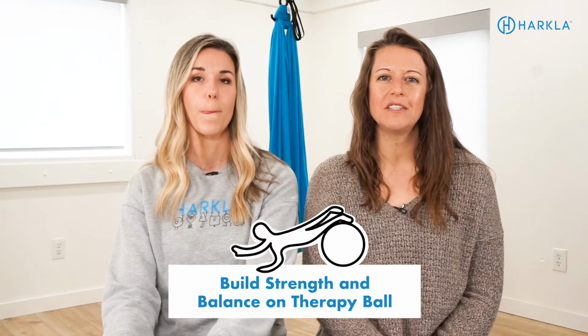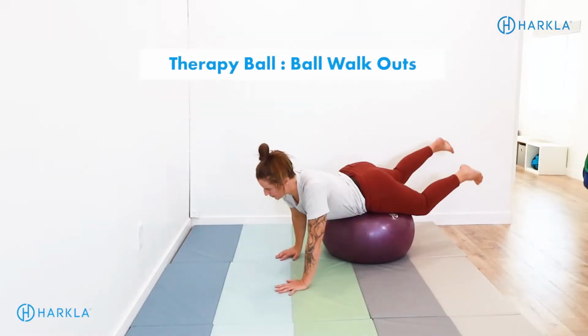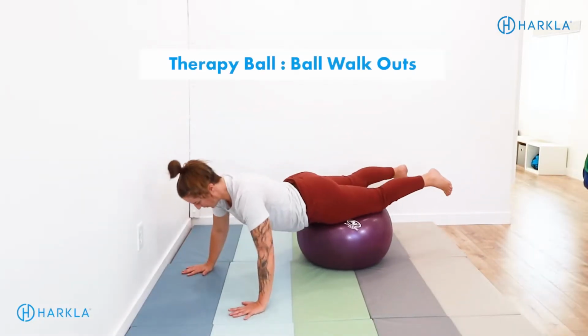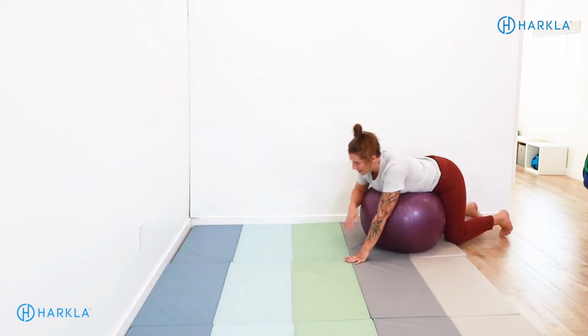The next one is to work on some postural control and balance using a therapy ball or an exercise ball. And we love doing activities like ball walkouts, where you lay on the ball on your stomach and walk out on your hands, keeping the ball balanced on your legs. And this really activates those core muscles.